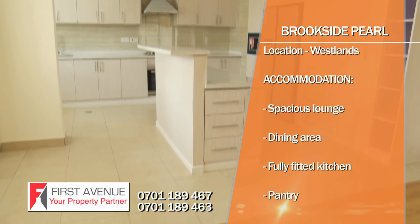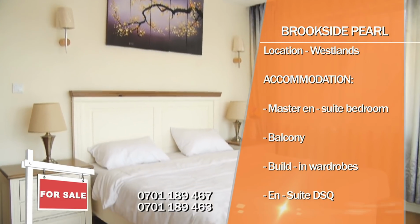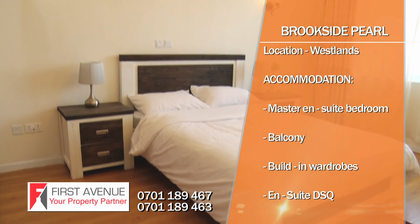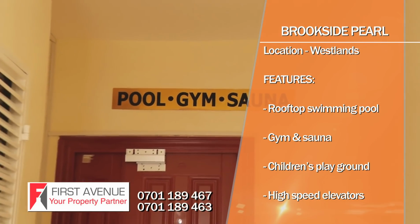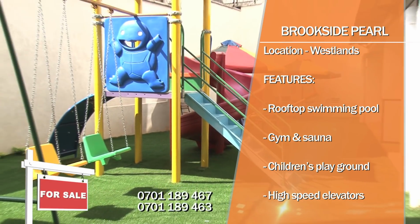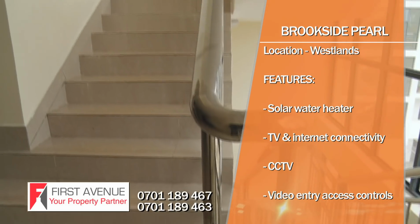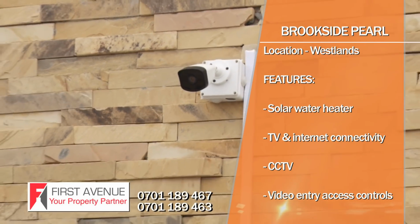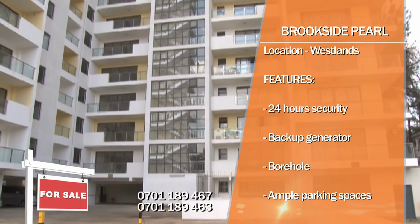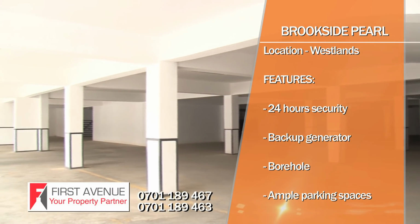as well as high quality MDF cupboards, a pantry for extra storage of kitchen supplies, master ensuite bedroom with a balcony as well as built-in wardrobes for storage, a comfortable ensuite DSQ with independent access from main lobby. Salient features include a rooftop swimming pool, fully equipped gym and sauna, children's playground, 4 high-speed elevators, solar water heater, TV and internet connectivity, CCTV, video entry access controls, as well as 24-hour security service, backup generator to common areas, borehole for constant supply of water, 2 car parking spaces per apartment, as well as visitors' parking spaces.